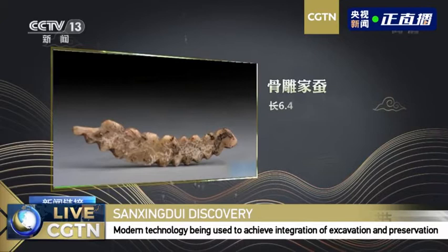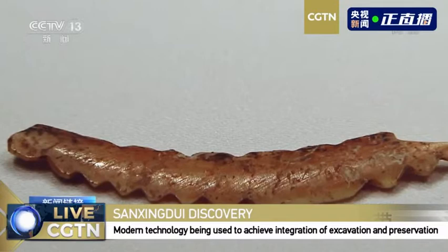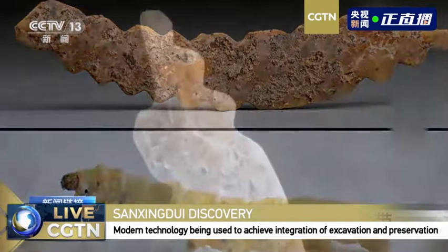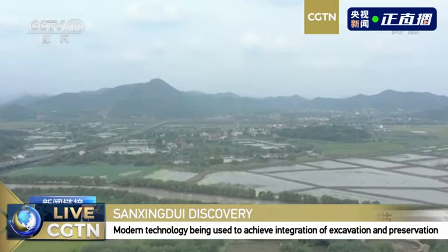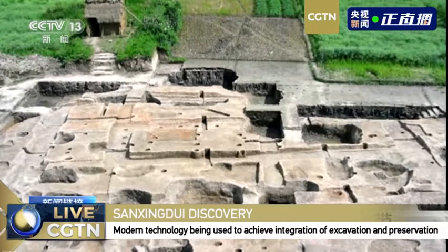In the Sanxingdui Ruins, we also found a bone carving in the shape of a silkworm, 6.4 centimeters long and less than 1 centimeter wide. This is also the earliest carving or sculpture we found. You can see it is a really vivid shape like a silkworm, so we could tell that this may be related to producing silk. Looking at the whole shape, we could tell that back then, that culture already had a family or household culture of silkworm cultivation.